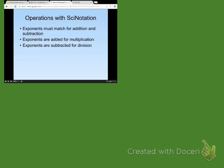We don't use as much addition and subtraction in chemistry. We use tons of multiplication and division. We use the multiplication and division all the time, and you will start using it in context on Monday when we start conversions. So we'll practice an addition problem, and then we'll move on to the stuff we use a lot more. The exponents have to match.